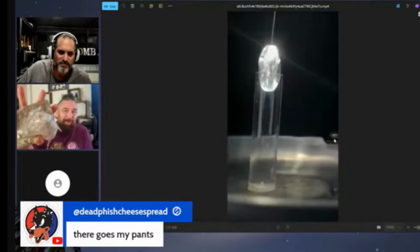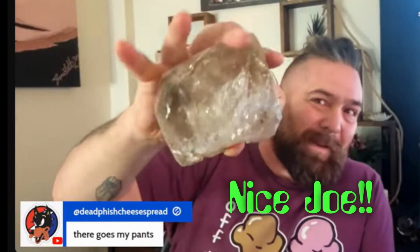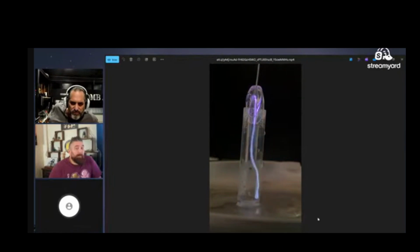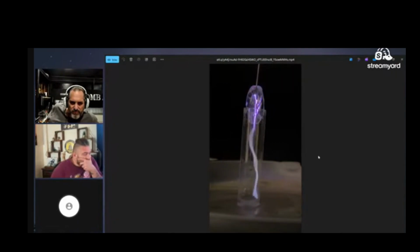I don't know if I showed him that, if he was here. Look at that. That's a piece of quartz. Oh, I love it. That's a huge piece of quartz. That's cool. And it has the same typical pattern where it starts blue, then yellow, then orangish yellow, and it gets brighter and brighter until it turns white.